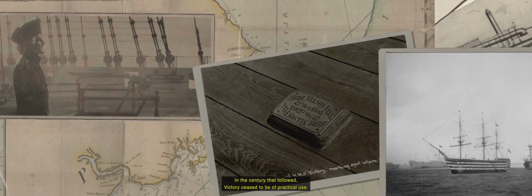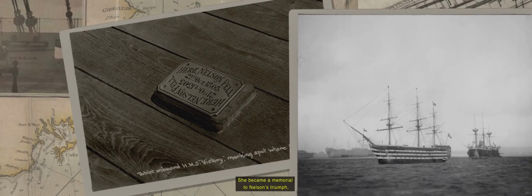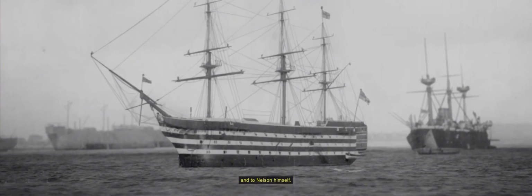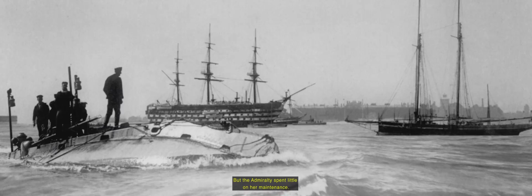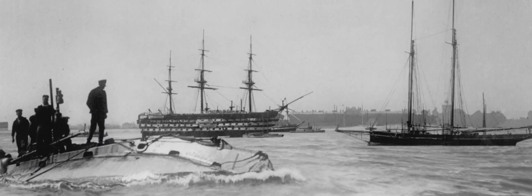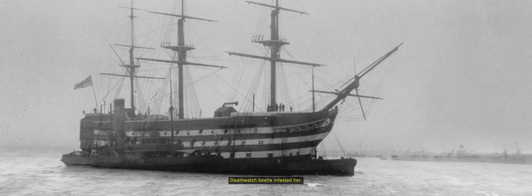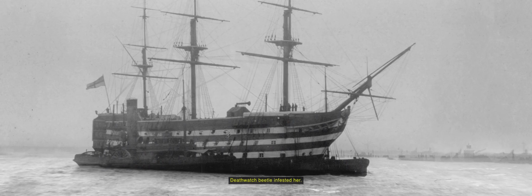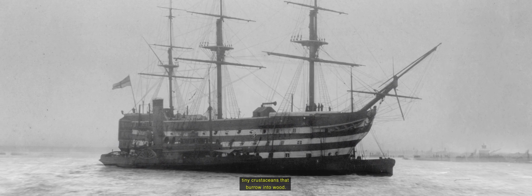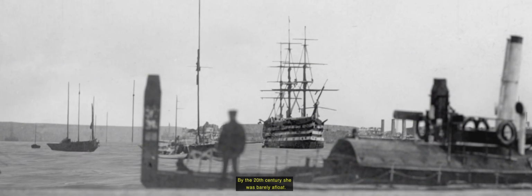In the century that followed, Victory ceased to be of practical use. She became a memorial to Nelson's triumph and to Nelson himself. But the Admiralty spent little on her maintenance. Their priority was sea-going warships. So Victory declined. Her upper timbers rotted. Deathwatch beetle infested her. She was attacked by gribbleworms, tiny crustaceans that burrow into wood. By the 20th century, she was barely afloat.